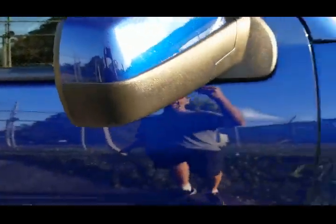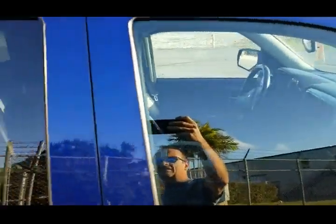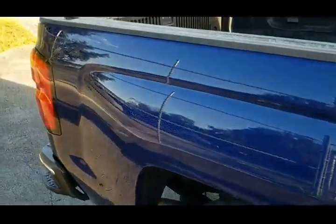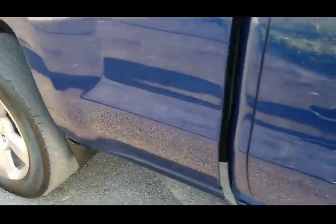Passenger side mirror, look at that, beautiful condition. Doors in outstanding shape. On the passenger side, really nice condition. Rear door on the passenger side, also in outstanding condition. Really in beautiful shape. Bedside on the passenger side, also in outstanding condition. Very nice. Super clean, look at that.